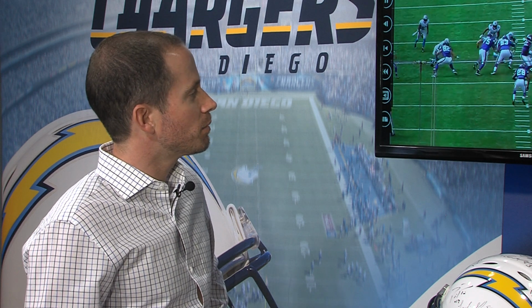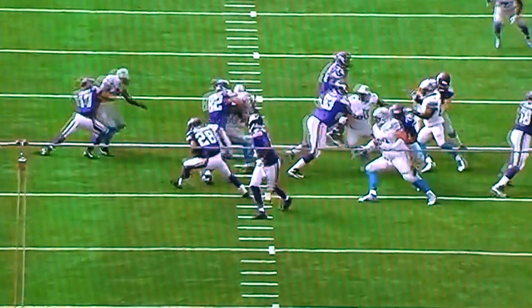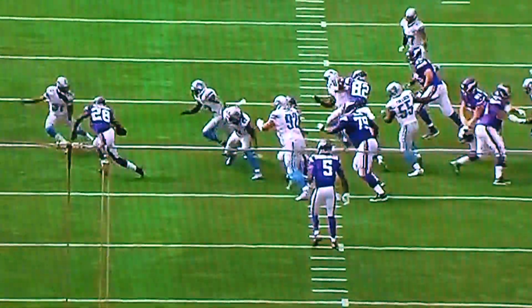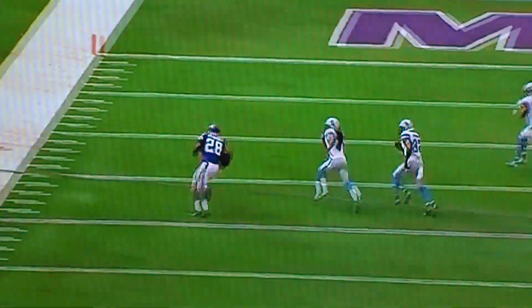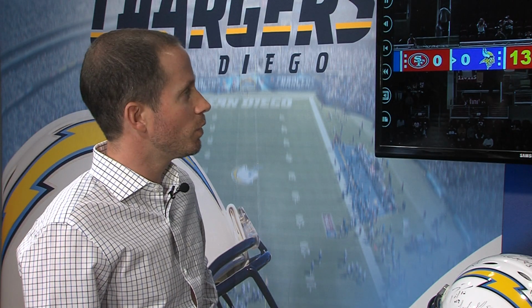And right here, you look at a play that initially, right at the line, potentially could have been a no gain for the offense, and with his feet, with his burst, and the speed right there to bounce it effortlessly, he turns it into an 11-yard run. So that's just one example.